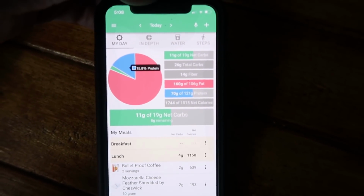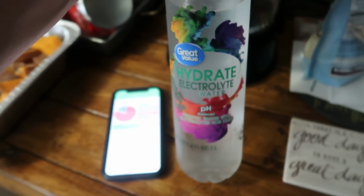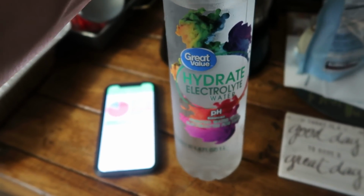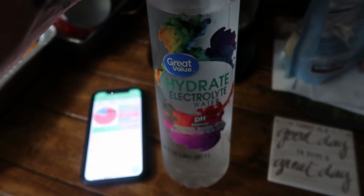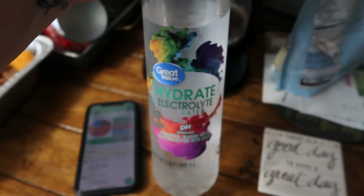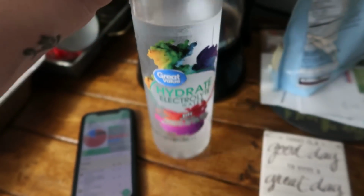So here you go. And then I've also been drinking these Walmart Hydrate electrolyte waters. Love these. They're 98 cents. I think they're really great. I also really like the ones from Whole Foods. Those ones are really good too. So make sure you're drinking lots of water, guys. Lots and lots of water. So when dinner's ready, I will plate it up and I will show you.